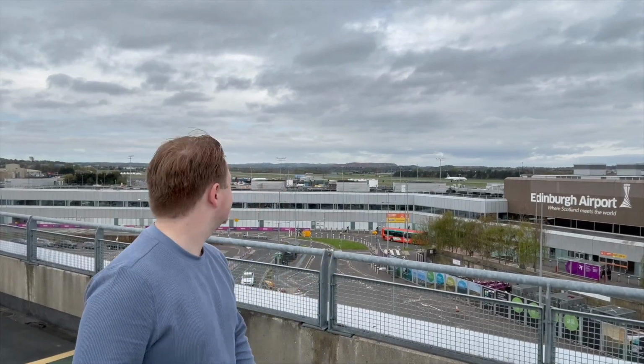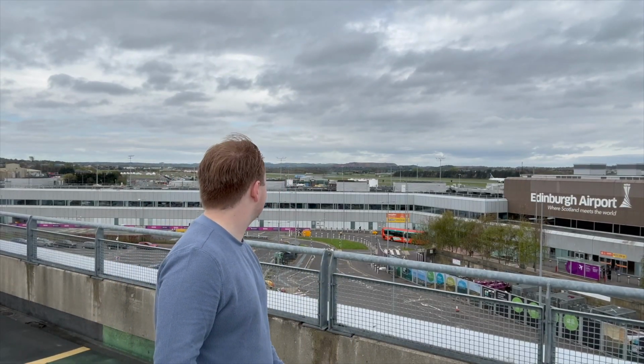Welcome to Edinburgh Airport here in a very chilly Scotland. Today, unfortunately, I won't be flying with United. Instead, I will be flying with Aer Lingus on an ATR 72 bound for the North Irish city of Belfast.